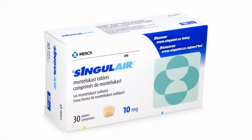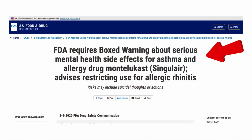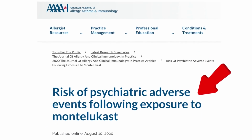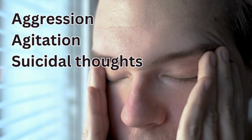Montelukast, brand name Singulair, is a medicine that is commonly prescribed for asthma and allergies. The FDA and the MHRA issued warnings for Montelukast after there were multiple reports and studies that showed symptoms including aggression, agitation, and suicidal thoughts.